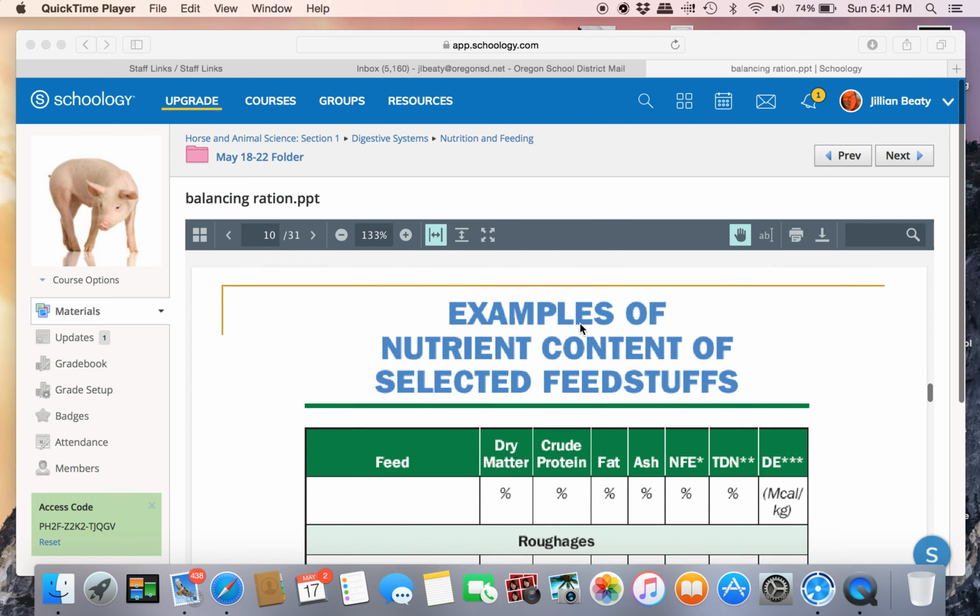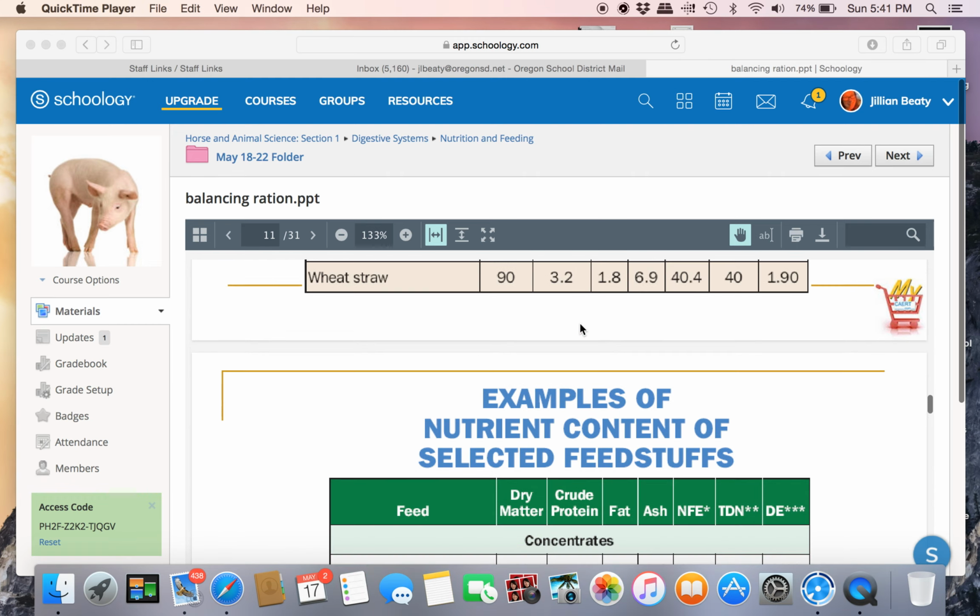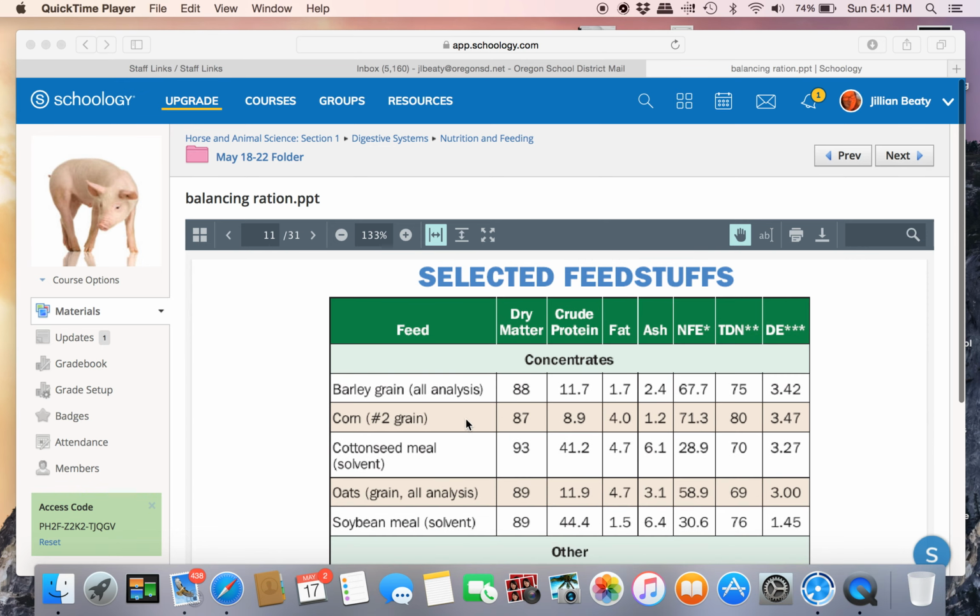We're going to check out some nutrient content of feedstuffs. Let's go to one that's super common, number 2 corn grain, okay? The one thing we're really going to pay attention to here is crude protein, because protein and energy are the two things that are really going to help determine what you feed an animal. And when I look at corn, I can see that the crude protein of corn is 8.9.